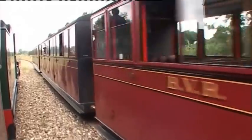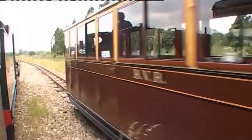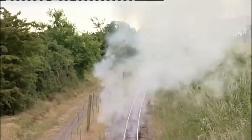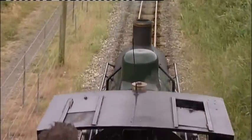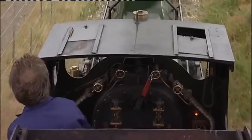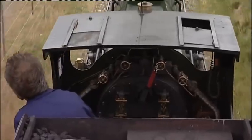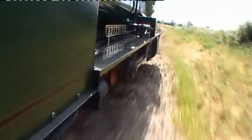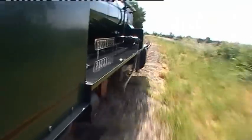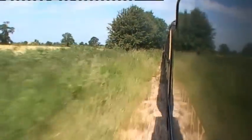From Hoveton we climb past Hoveton Hall Farm, which is an old Jacobean building, and we come across the end of Coltishall runway. The line then drops down into Coltishall Poplar, where we have a station, and then we climb back from that station up towards another crossing of the road at Buxton, and then we go on down to Wroxham.